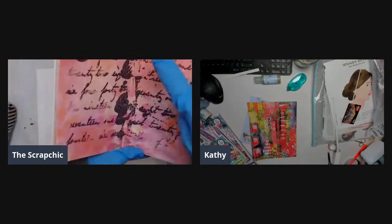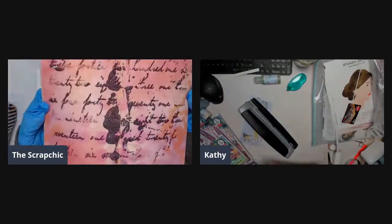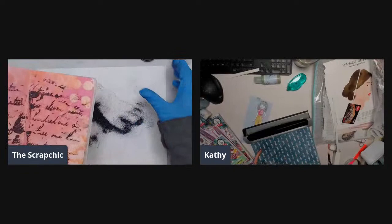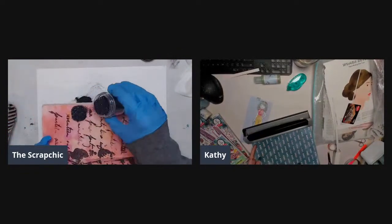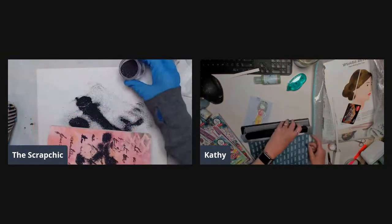Ignore the blobs. I smeared the blob to get the ink just so I could get it dry and show you guys. So ignore the blobs. And some of this may, yeah, let me put some more. I make sure I got it really covered.